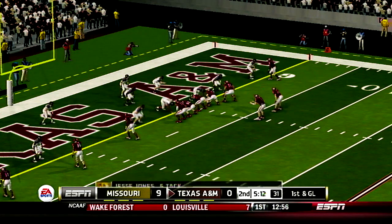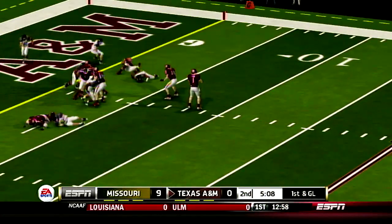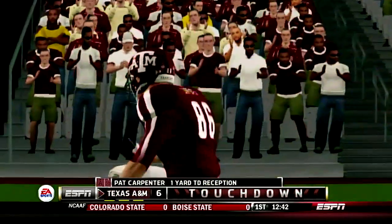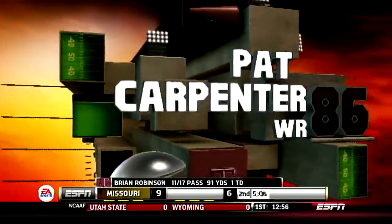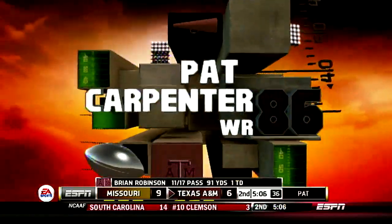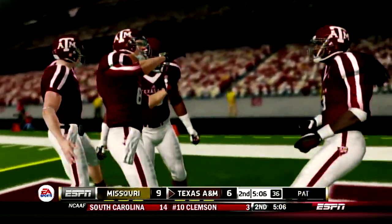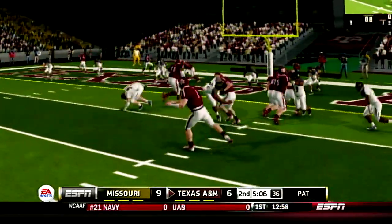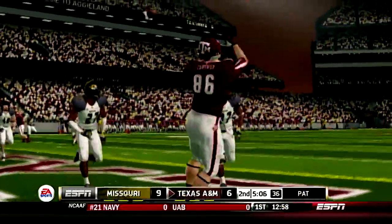Mike 56. Yes, just three. Puts it right in his hands. Touchdown. This team has so many potent weapons. It's tough to try to single out just one of them to stop.